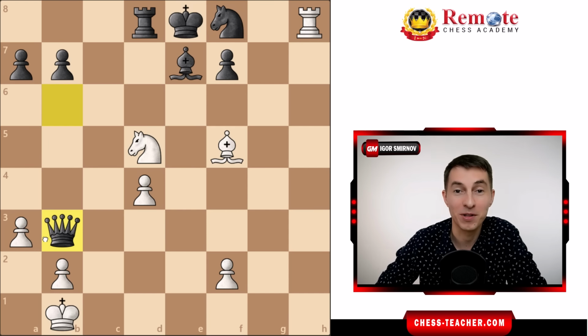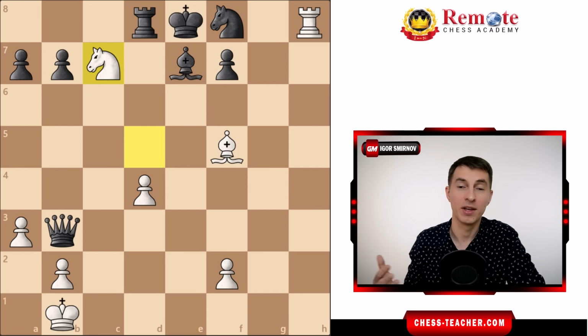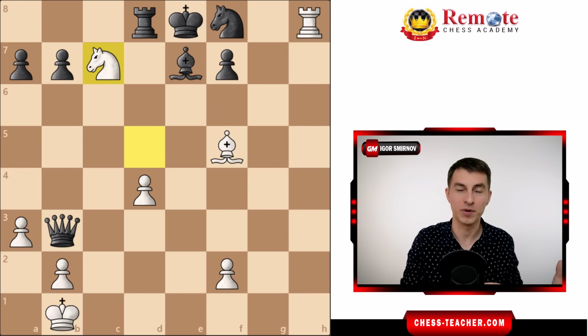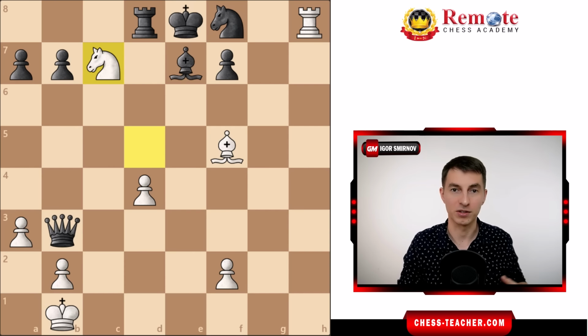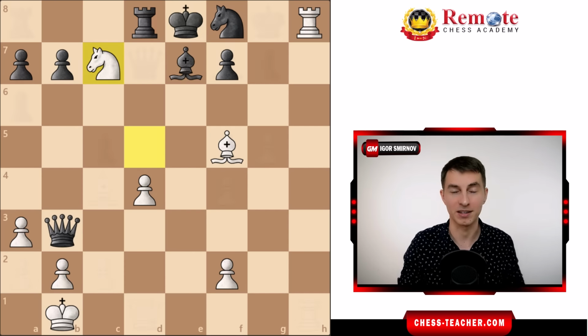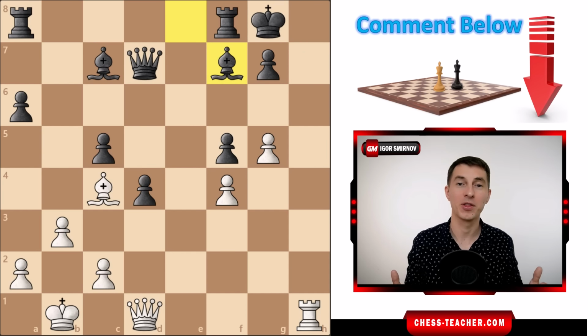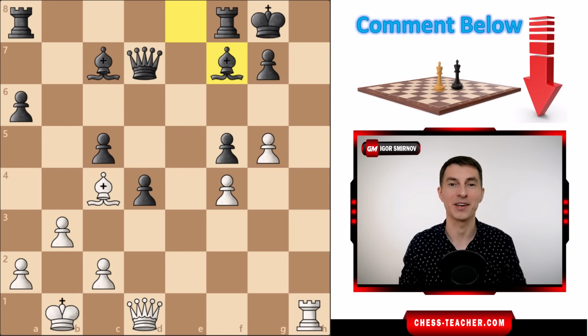After queen takes b3, there is a catch. You can follow up with knight to c7 checkmate. So that was the solution to the puzzle. Okay, so that's how you do that. This way you don't just guess the right move, but you actually follow a proper thinking system so that you can actually find attacking moves or combinations yourself while playing chess. And here's a little practice for you. It is white to play and win, and if you can't find the winning variation for white, please write it down in the comments below.